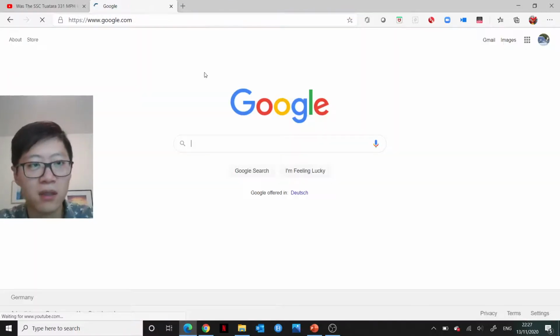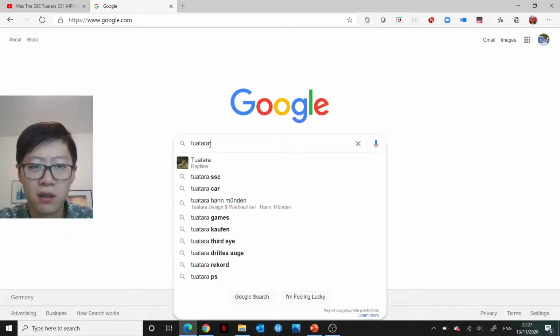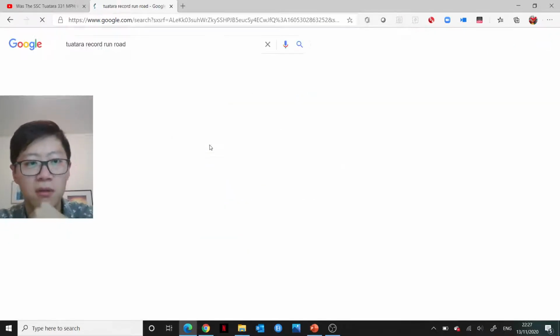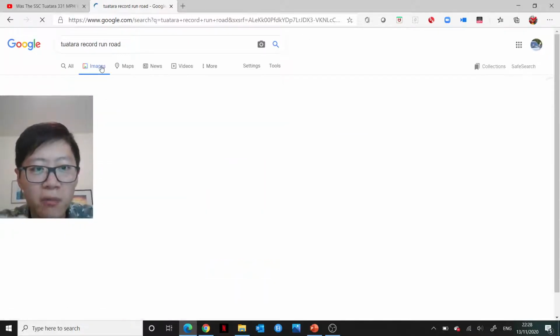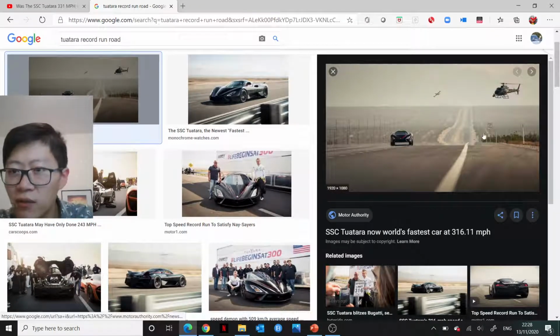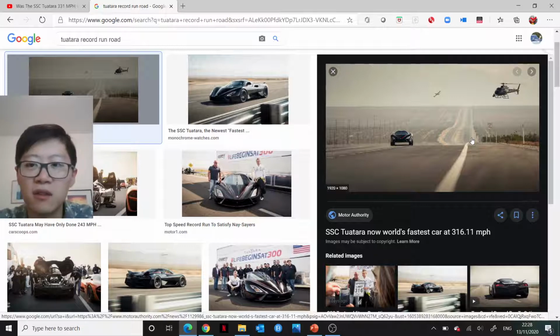I'm trying to find a picture of that Tuatara record run road. Yes, this one. And if you look at that, what immediately jumps out at me is that it's not perfectly flat. There is a certain slope to it.